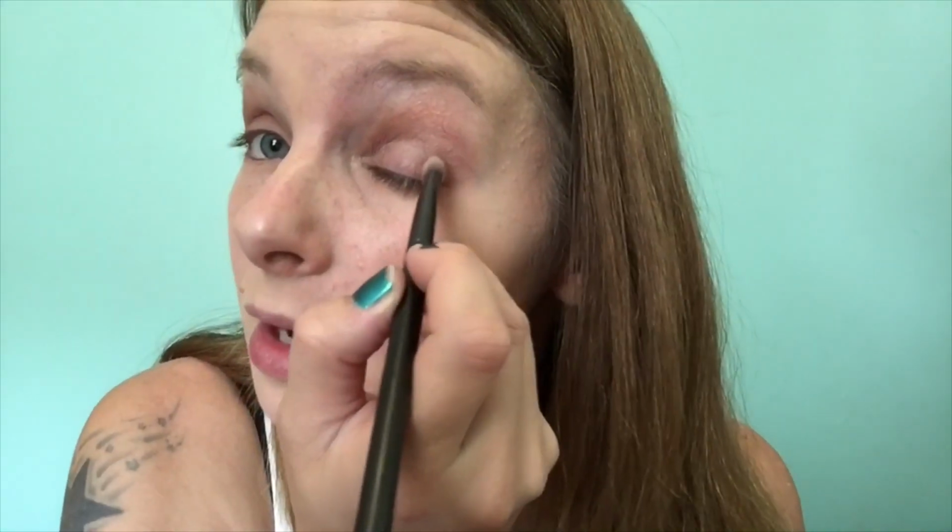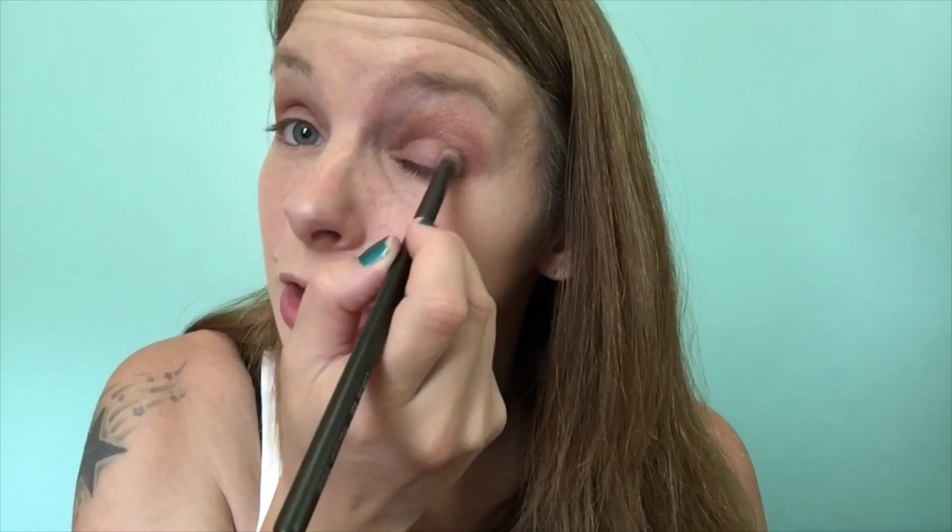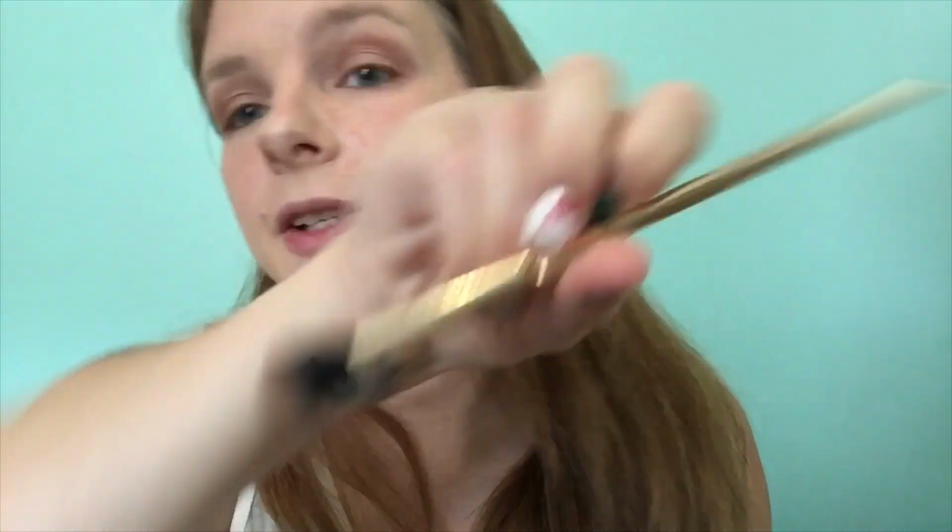I'm going to take the same brush and just put this brown in my corner. And then I'm going to take my shader brush and I'm going to blend it out. Or my blending brush, sorry. This ferret brush.